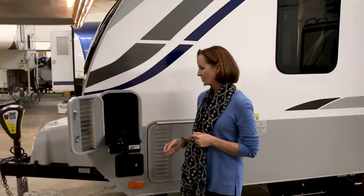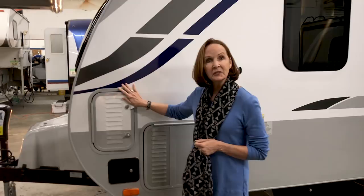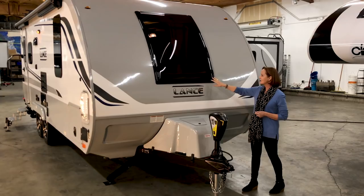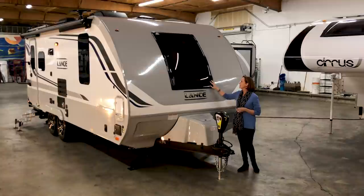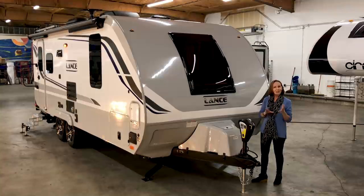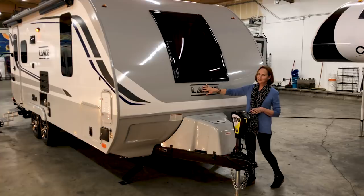All right, now, let's move around to the front of this trailer. You can see that big window that we showed you that's in front of the bed here. It opens up. You can see the amazing amount of air that you could get into the trailer with this window right here. This is Lexan. It's very strong. I wouldn't be at all worried about it breaking. It's going to be very solid and, again, a lot lighter weight than glass. That nice raised Lance logo right here on the front.